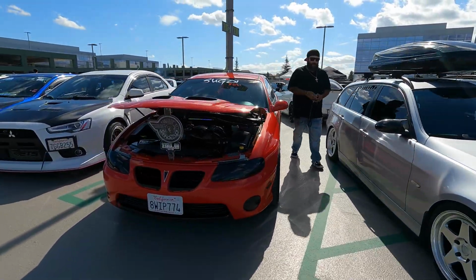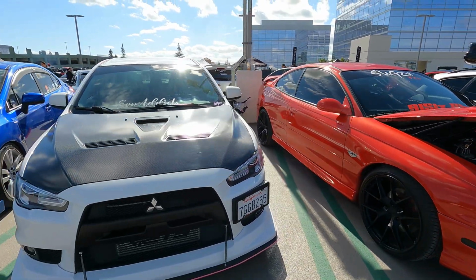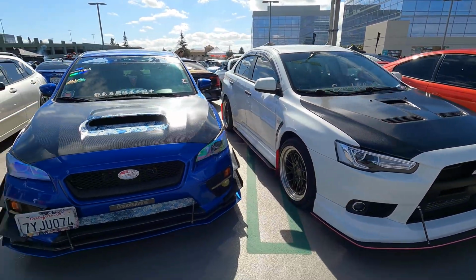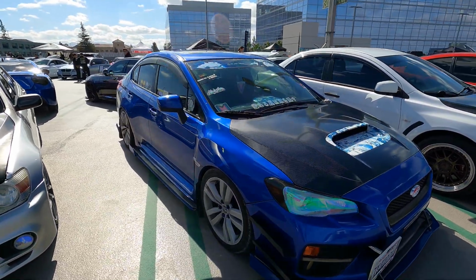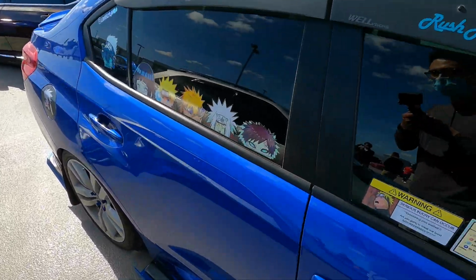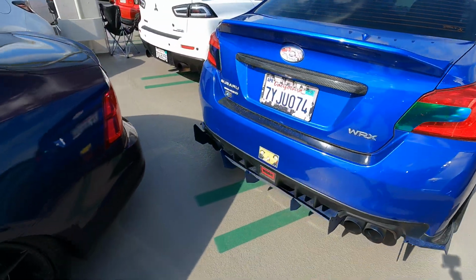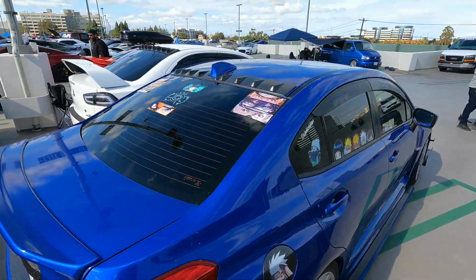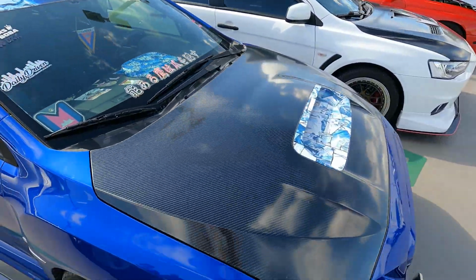BMW, look at this Pontiac right here. Nice. And look at this Evo STI. This one's all blinged up with the anime stuff, but that's always neat to see. Give some personality to the car. But this WRX here has a pretty wild looking rear diffuser. Has all these anime decals. Yeah, cool. Carbon fiber hood.